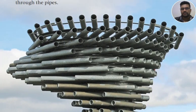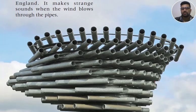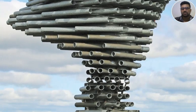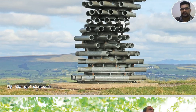So it looks like a tree. This is why it's called the singing ringing tree. Look, it's made of lots of pipes. Right, I like it.